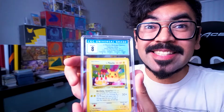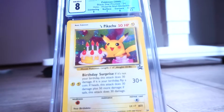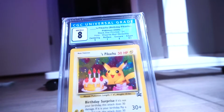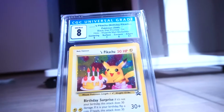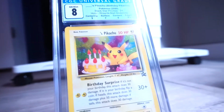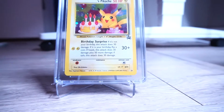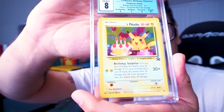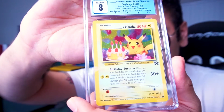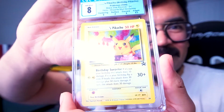What? This is an 8? Surface, what are you? Surface got a 7. Okay, that was the lowest grade. I could absolutely live with this. An 8 Birthday Pikachu original. So 9 on the centering, 7 surface, 8 corners, and 8 edges. That is beautiful. And I'm super happy to just be able to have this in my collection. Also, this is a very Pikachu heavy submission, or at least this portion of it.